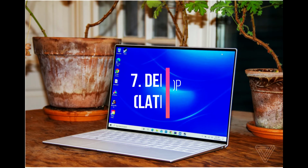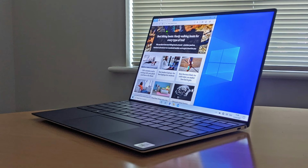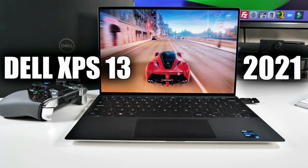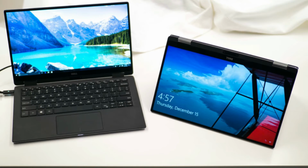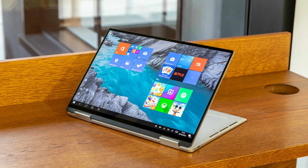Number 7. Dell XPS 13, late 2020. The best laptop for college. The Dell XPS 13 is a compact and reliable laptop. Its beautiful chassis, excellent 16:10 display, and great performance make it an excellent choice for general-purpose users. This late 2020 model comes with Intel's new Tiger Lake processors, from a Core i3-1115G4 up to a Core i7-1165G7. It starts at $999, so it's a bit cheaper than the 2-in-1. My review unit, an i7 model, blew through the work tasks I needed it to do without any slowdown or heat. It did quite well, and handily beat its 10th-gen predecessor in both gaming and media work.